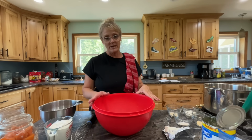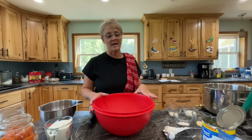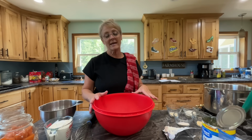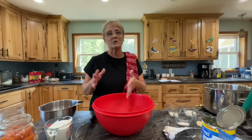So let's get going on this because I'm so excited to try this cracked chicken casserole. I'm gonna start saying just CCC. I can't wait to try the triple C. I want to say casserole after that, but then that would be 4 C's. That'd be cracked chicken casserole, that does make sense.